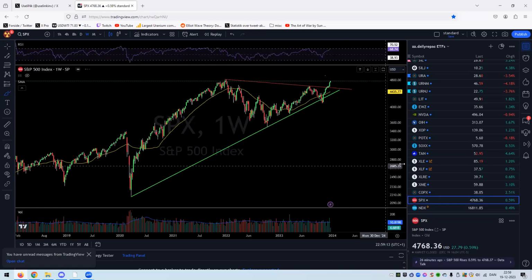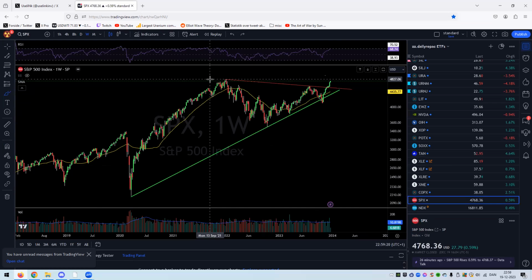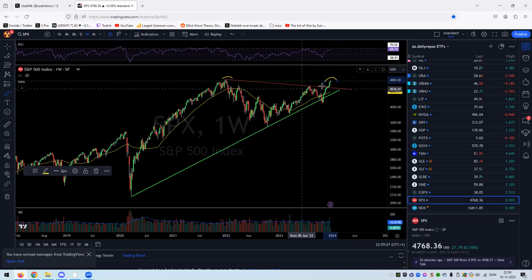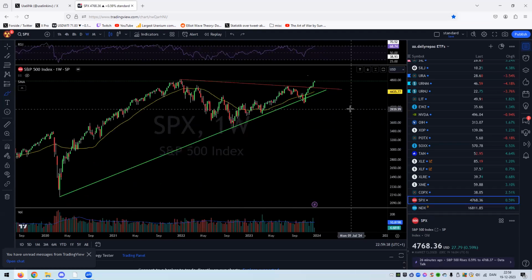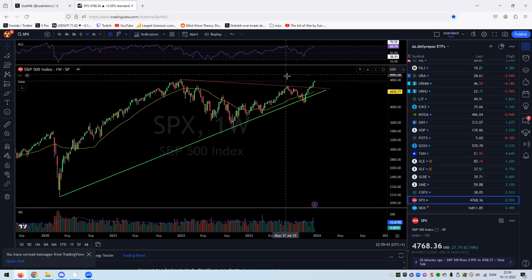SPX, same thing as the SOXX, soon hitting all-time highs. Again, I do expect some sort of pullback there, but who knows? All-time highs, double top possibilities, and we could have a double top, huge retest, and then we will have the decision: do we go higher or do we crack down from that green uptrend? But definitely very, very strong. Again, I didn't foresee this at all. I didn't expect it to be this strong, but as you know, the charts just never lie.